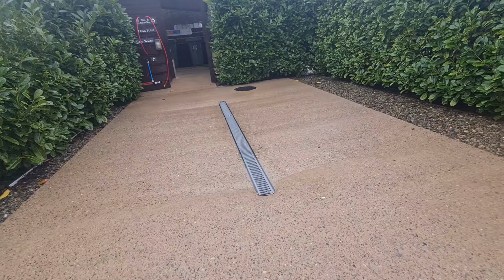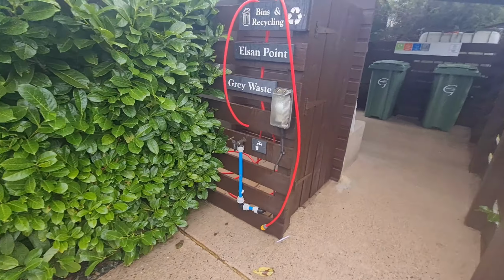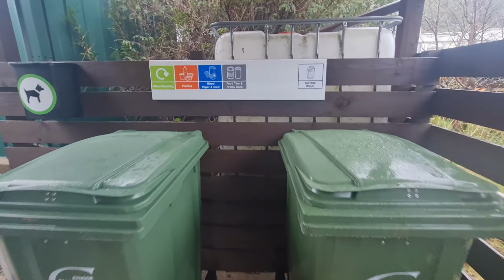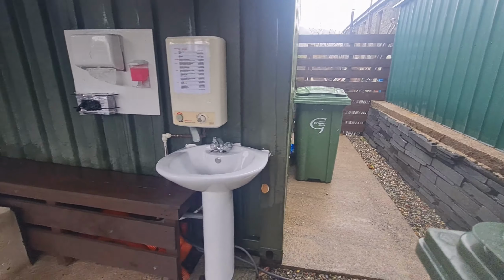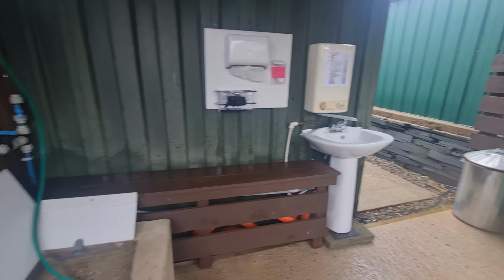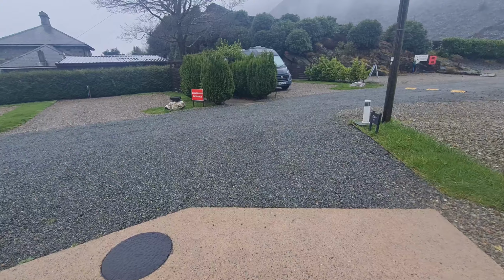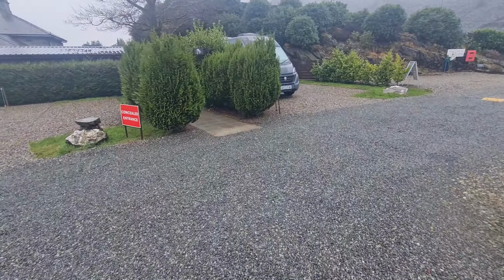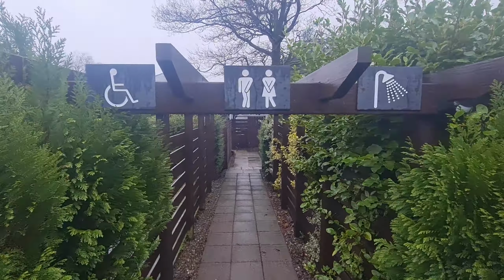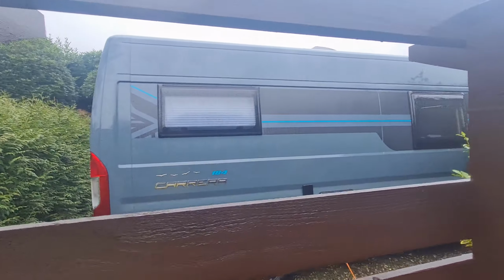This is your grey waste. Back up to here, empty your grey waste down the drain there. Again, bins, recycling, Elsan point, grey waste. There's your recycling point. Elsan point, somewhere to wash your hands. And back over towards the Fun Bus, we've got your showers, toilets. Let's take a look at them. Look how close we are to the toilets. There's the Fun Bus.